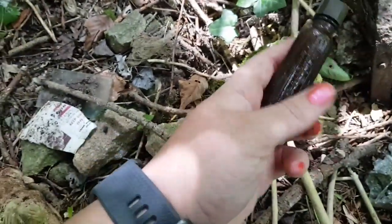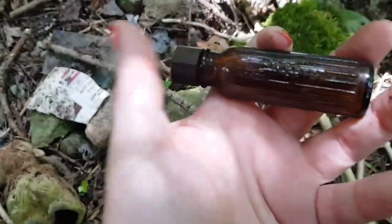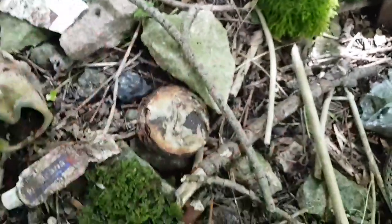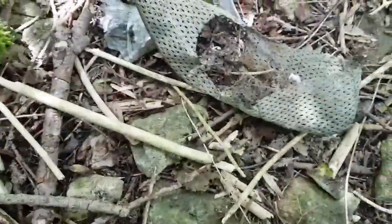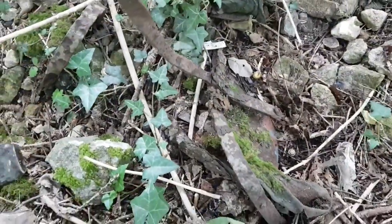This is a nice little pill jar. What does that say on it? Inecto, it looks like. You see that? There's a shoe there. I don't know how old the shoe is. Not much left of it. I don't know what this is, but I don't think it's coming out. And there's some more bottles up here, so I'm going to just move up.